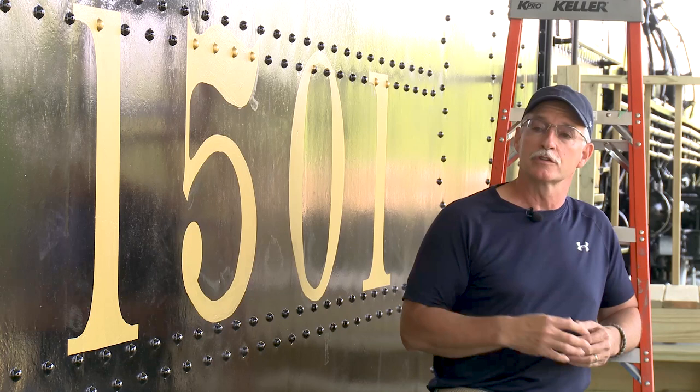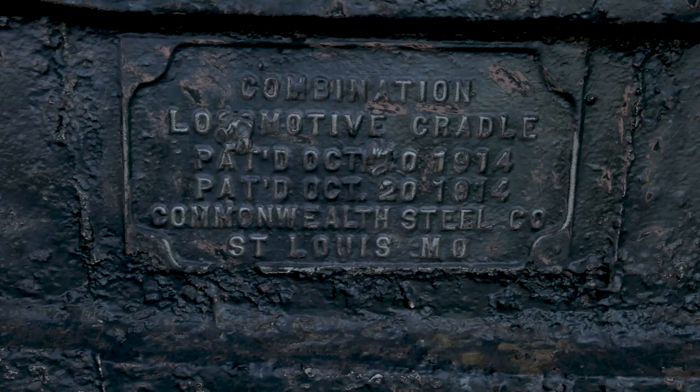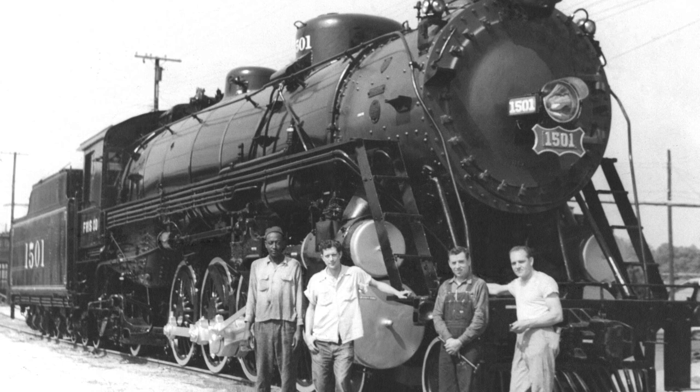But I think back then of putting together a steam engine like 1501 and doing it with pieces of paper and calculations by hand, where not only did they craft something from nothing and dream this up, but it worked. So you really appreciate the workmanship and the detail that went into how they put this together then. And it makes you appreciate what went into actually getting this back to that era.